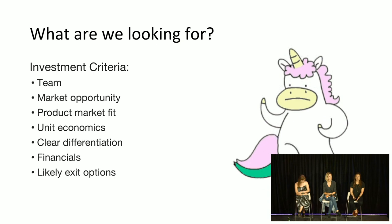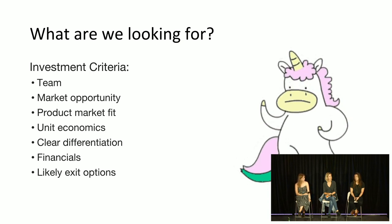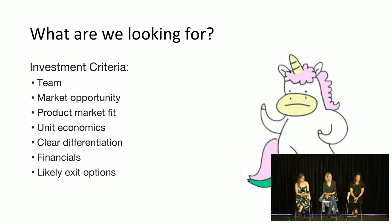We look for teams that have domain expertise. That's not necessary, but it is one of the factors that we take into consideration.